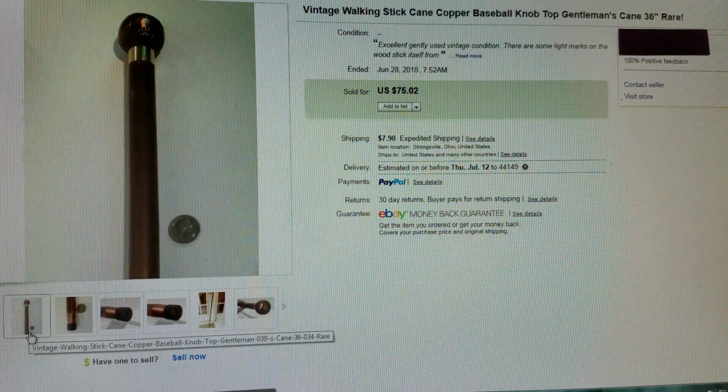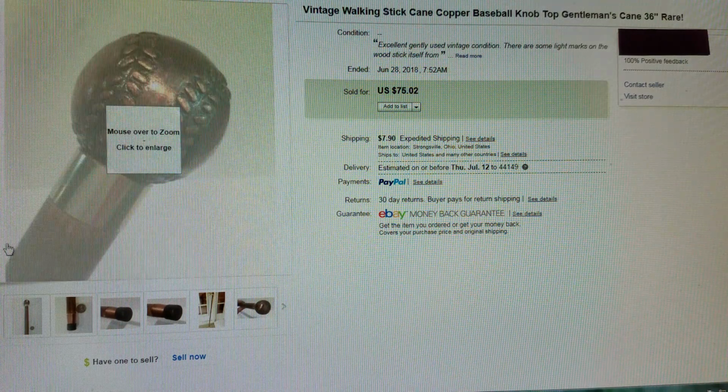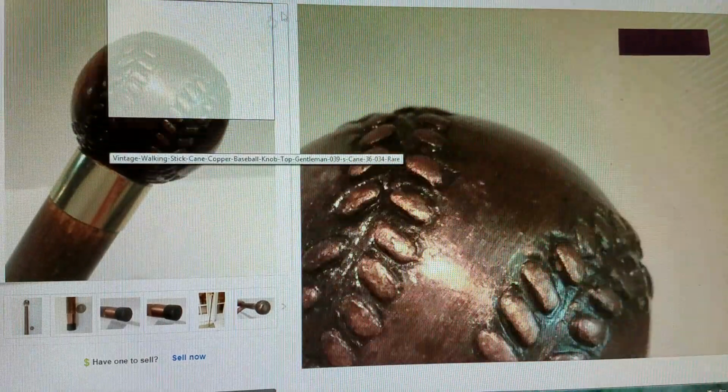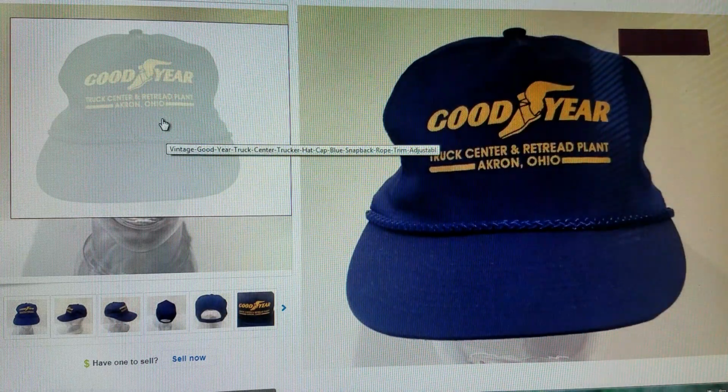So $2 turned into $60 plus shipping. I'll take that all the way to the bank every day of the week. But yeah, that was a nice sale. I didn't have to do much to it other than take pictures and list it. So there we go. Next up is a Goodyear advertising hat.